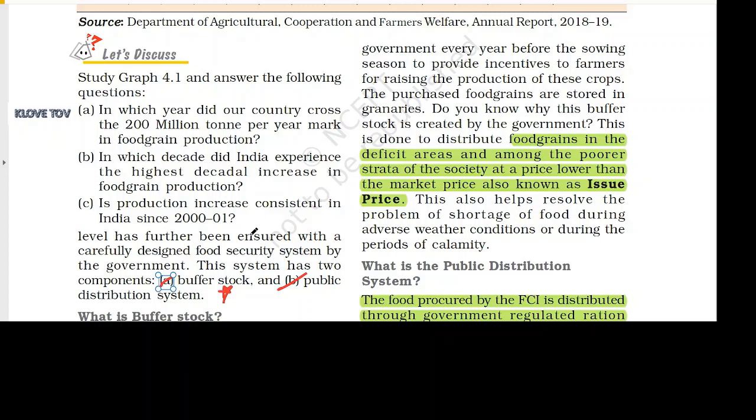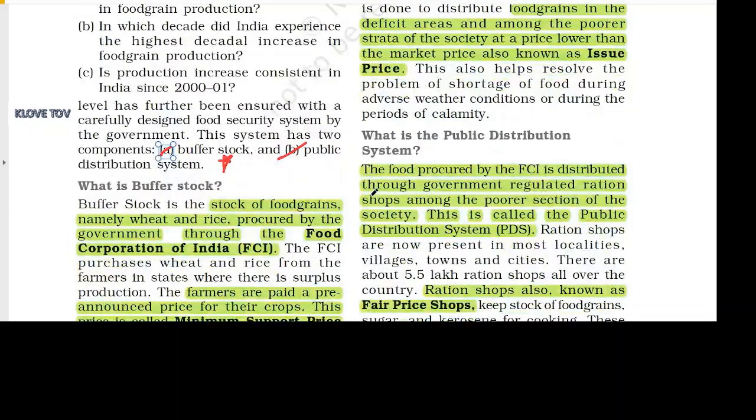The purchased food grains are stored in granaries. Do you know why this buffer stock is created by the government? This is done to distribute food grains in the deficit areas and among the poorer strata of the society at a price lower than the market price, also known as issue price. This also helps resolve the problem of shortage of food during adverse weather conditions or during the periods of calamity.